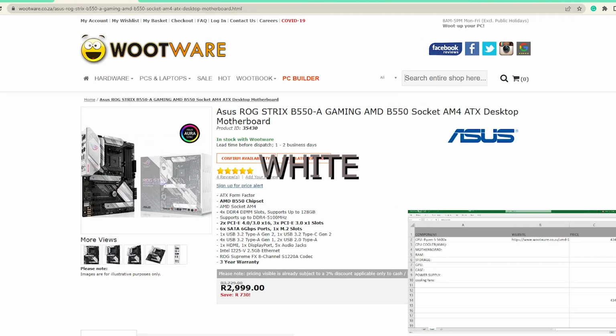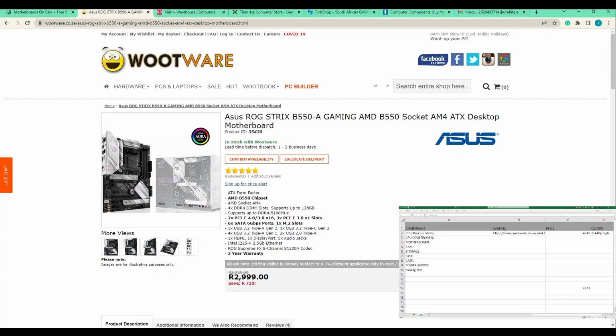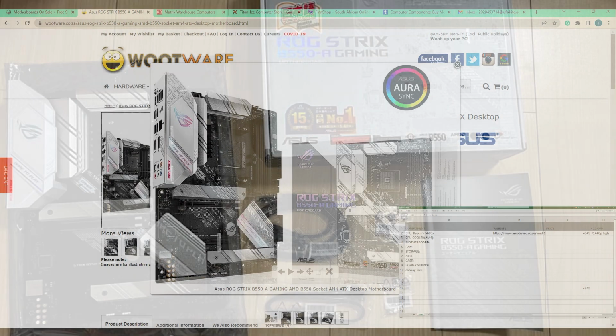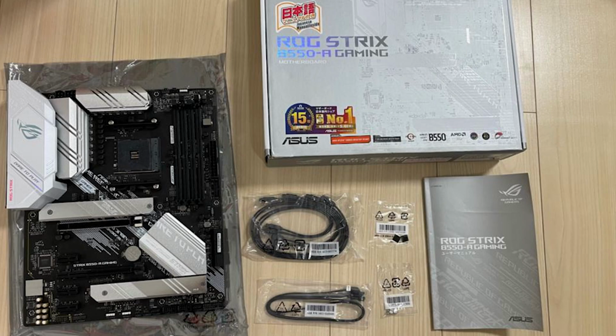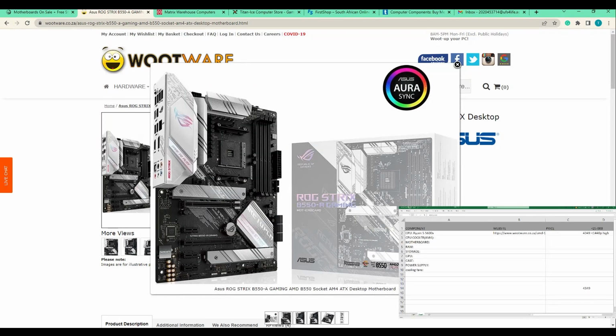Here we've got a white Asus ROG Strix B550-A gaming motherboard. It looks like an absolutely beautiful motherboard. It doesn't have Wi-Fi as compared to the Asus one that we just saw. It's costing pretty much the same price. I'm sure you will be able to do a little bit of overclocking. If you're more into aesthetics, maybe I would recommend you take this one.